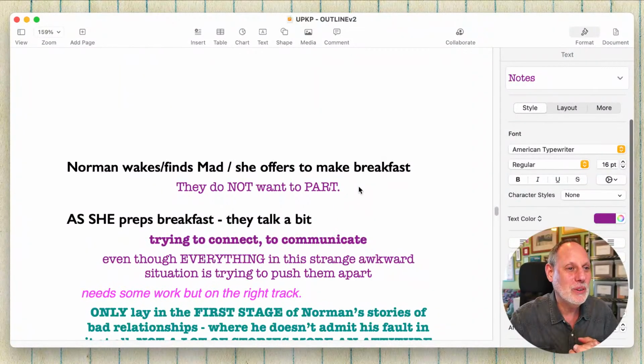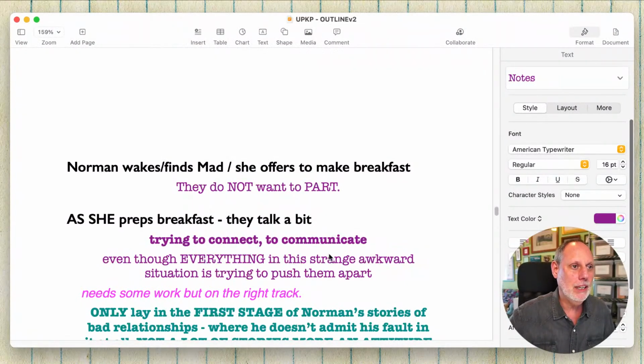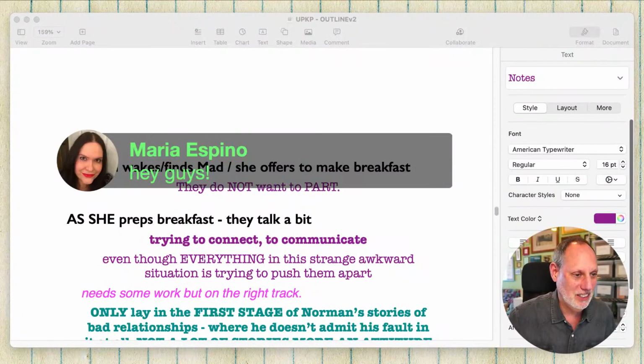That's hopefully not what we are doing here. Hello, Rachel. Rachel Waring is here. Good to see everybody. And Maria's here. Maria slipped away from work to give us a little time.